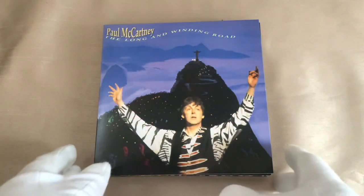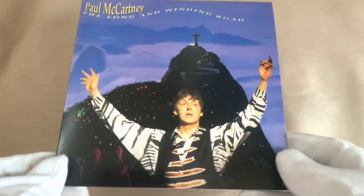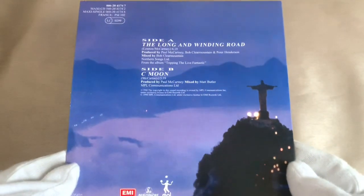So on to a European picture sleeve then for The Long and Winding Road, and of course on the B-side we've got Sea Moon. It's a great looking picture sleeve, this one, really like this one.